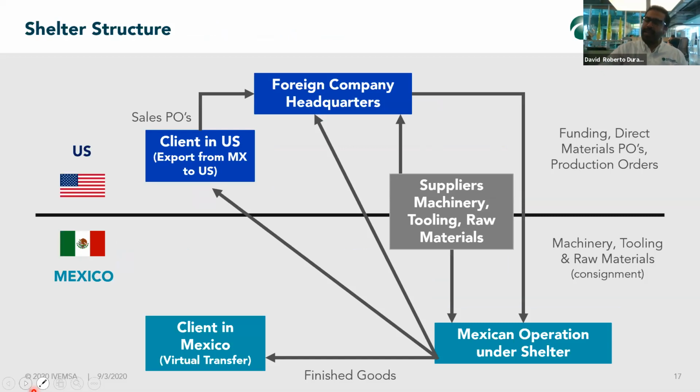So how does it work? How does it look if we try to put it as simple as possible in a chart? You are a foreign company, let's say in the US. You have clients that are going to send you a sales PO. So basically all your sales are going to be done outside of Mexico. Mexico is going to be a cost center, not a profit center.